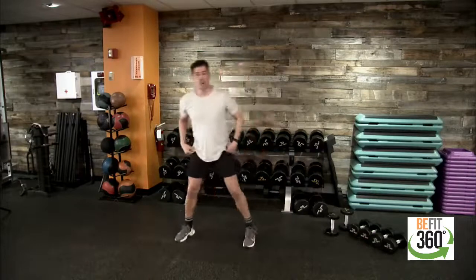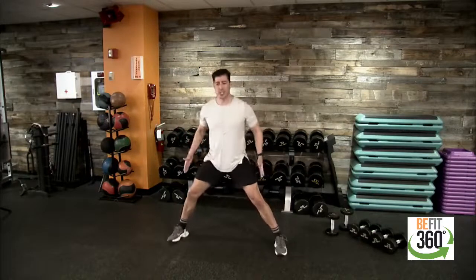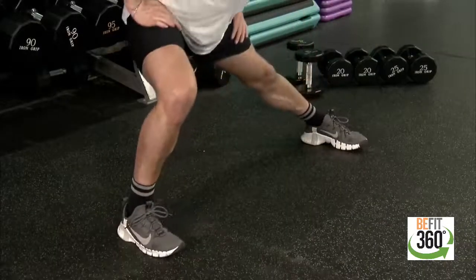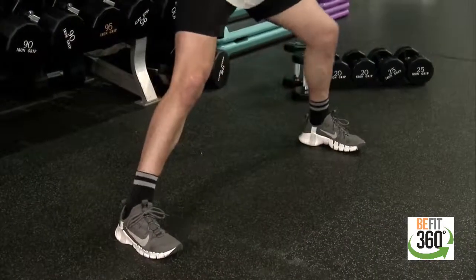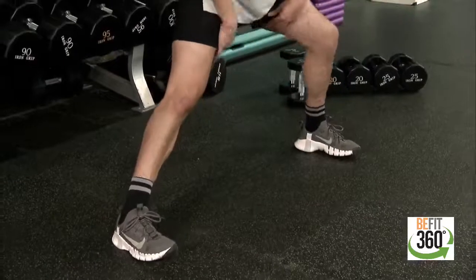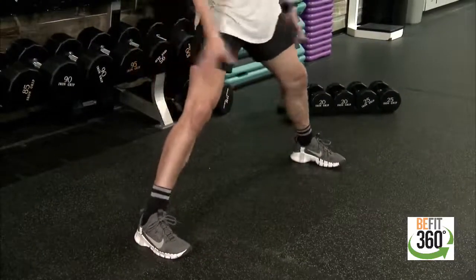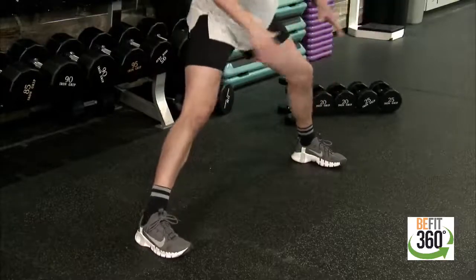All right, team, nice wide stance here. Our toes are gonna be fixed forward. From here, we're gonna shift our weight over to the left and to the right. Nothing too aggressive here, but you'll feel that stretch in the inner thigh. Some blood flow moving towards our lower limbs here.